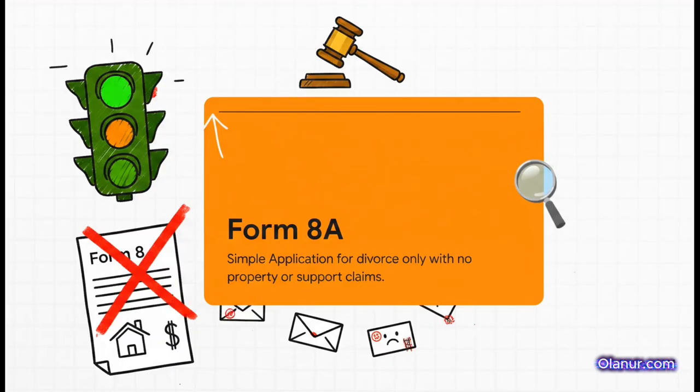Now, if you are safely in that green light category, you're going to use Form 8A. Actually, cement this in your mind right now, because the court clerks are incredibly strict about this. Using the wrong form is the #1 reason DIY applications get rejected. A wrongly checked box means your application gets tossed in the rejection pile, wasting months of your time. Form 8A is exclusively for a simple, uncontested divorce. If you accidentally throw a property claim or a support request onto this specific form, the court will kick it right back to you. For anything more complex than that, you would need Form 8, the general application.